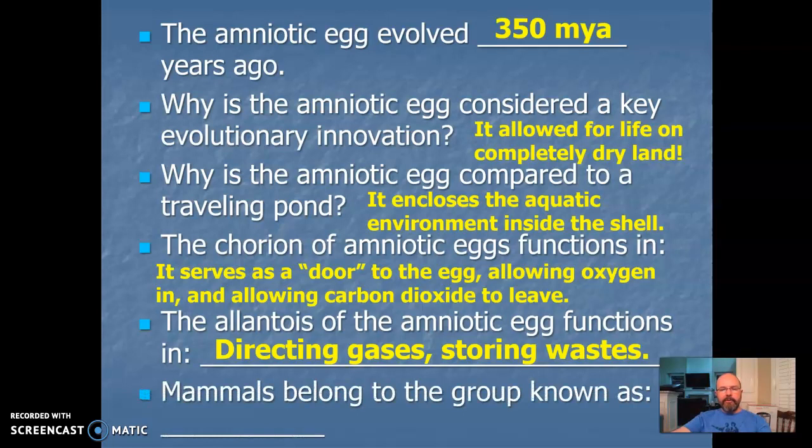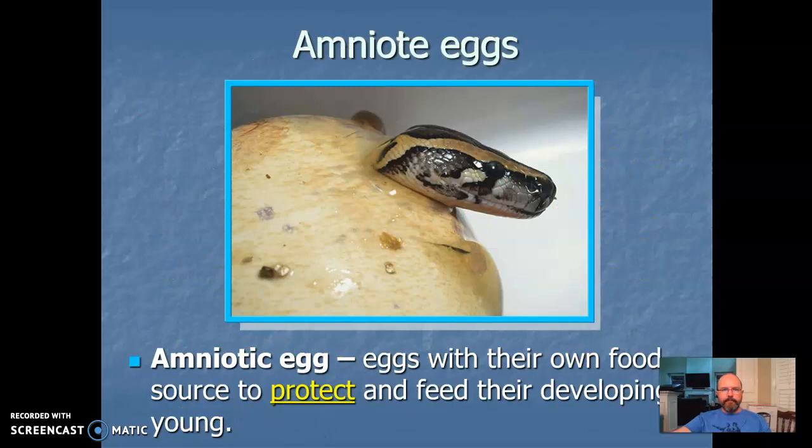Lastly, mammals belong to the group known as the synapsids. So synapsids is a group of reptiles that branched off and gave rise to everything that we know of as a mammal today. We'll talk more about those in our last unit.